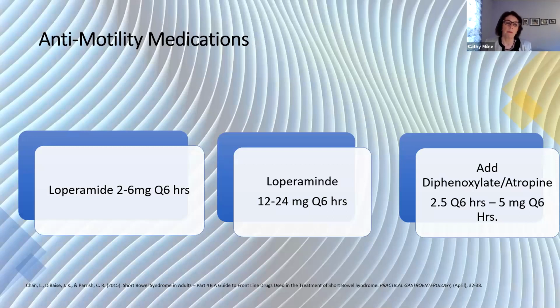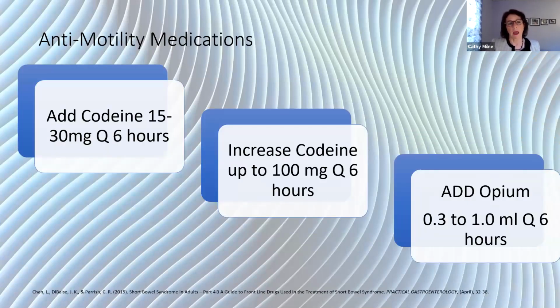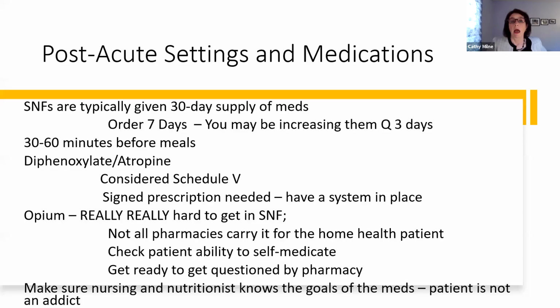So let's talk a little bit about those anti-motility medications that we see frequently used. This is essentially the algorithm that people use. It is a little bit more difficult to get the Lomotil, and that's because it's considered a narcotic. And in long-term care, it's more difficult. So when we get codeine and then opium, and I know Marianne loves opium. I love opium. It is like awesome stuff, right?